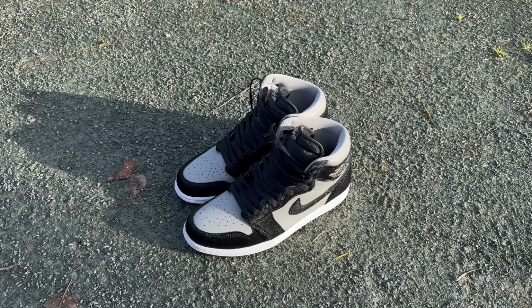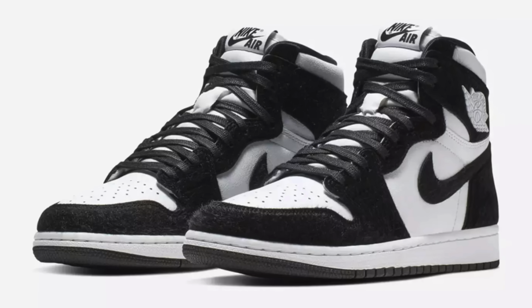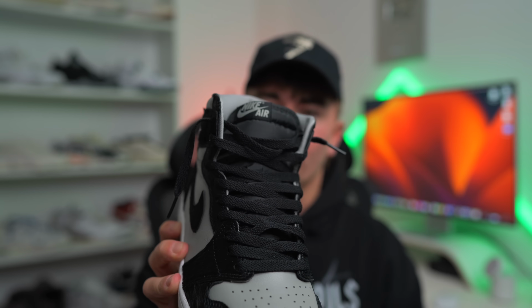Now, the last and final change up for the Jordan 1 Twist 2.0 in comparison to the originals is the tongue. This tongue comes in all over black, whereas the originals came in all over white, and obviously the material is just a padded nylon. Now, I'm not entirely sure if you get extra laces with the original pair of Jordan 1 Twist, but on the 2.0s you don't. You only get this black color, at least it matches the tongue.